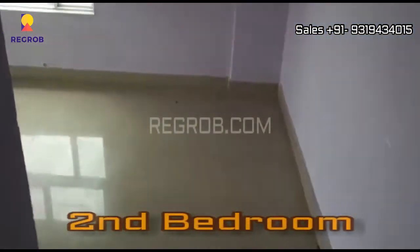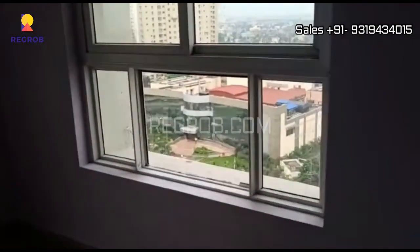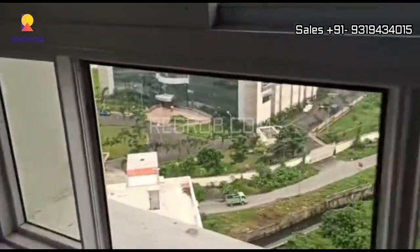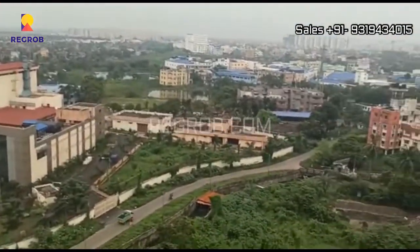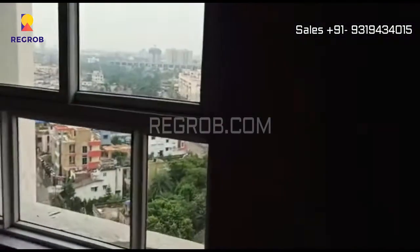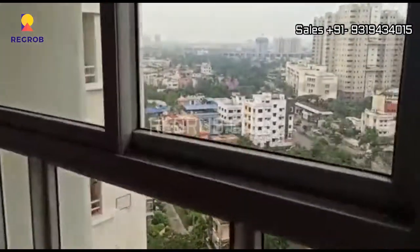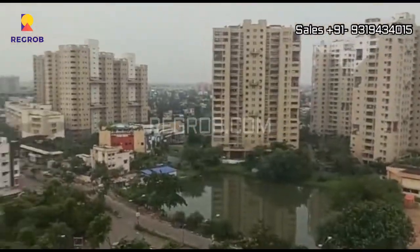And now we are moving towards the second bedroom, which also has a huge window on both sides. And here is an attached washroom.